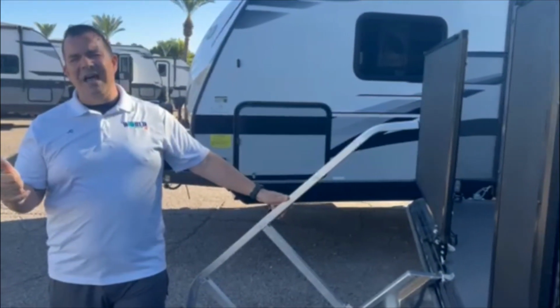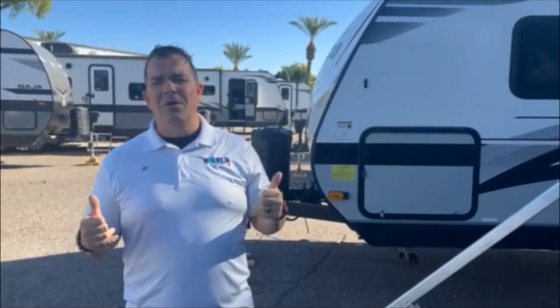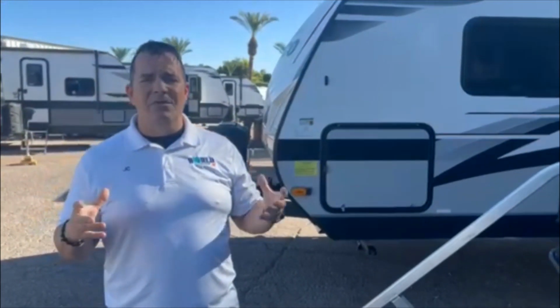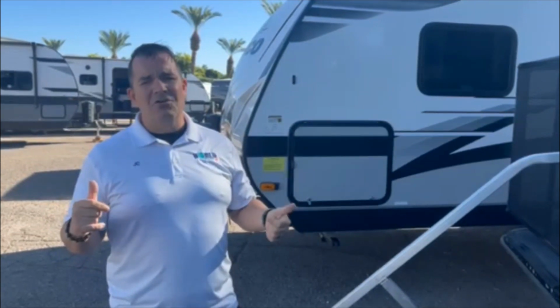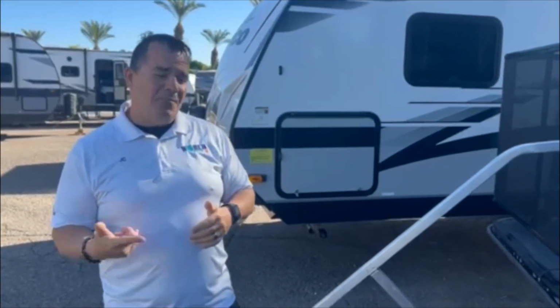We do use Goodyear tires. That is going to come with a 6-year warranty, and we have the 5-star handling package, which is going to give you 3 inches of travel as well. So again, as you're driving down the road, it's heavy, but it's easier to maneuver than a lot of them just in the way we built that suspension. Of course, we're on Dexter axles, which are never adjust brake and easy lube. Now, you guys, the fun part. Let's go inside.